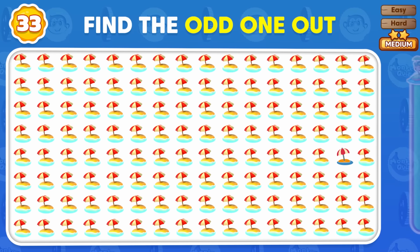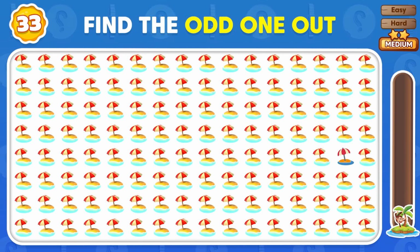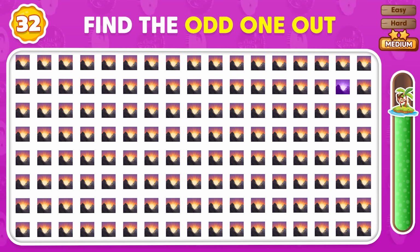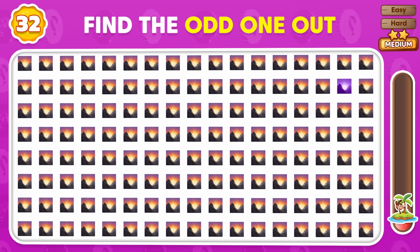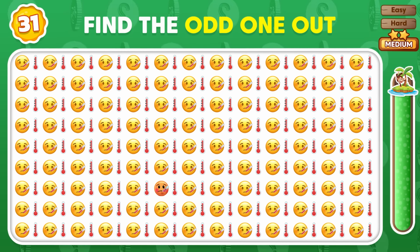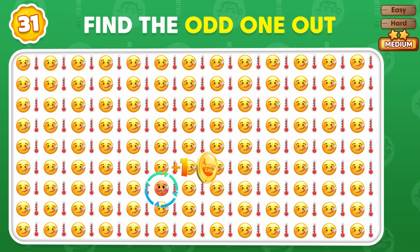Can you see the odd emoji? The odd emoji is placed in the fifth row. Where's the odd emoji? Great answer! This one is different from the rest. Can you find the different emoji? The odd emoji is right here.